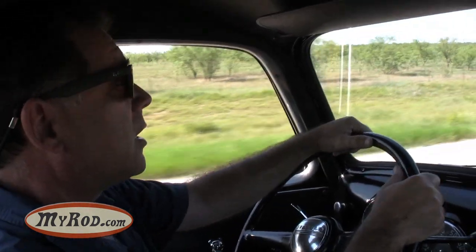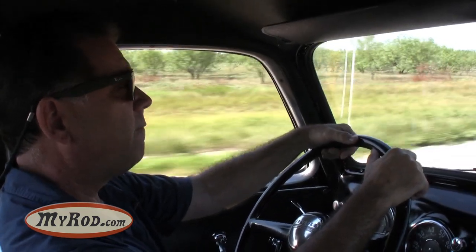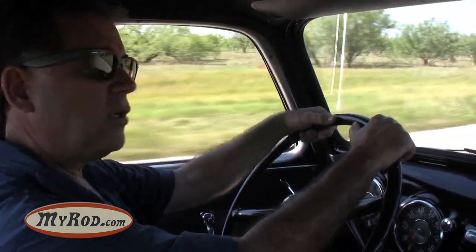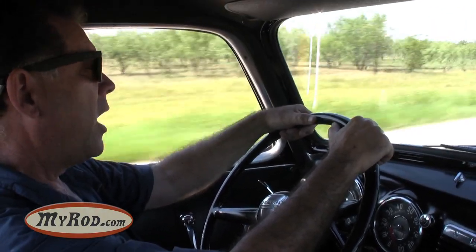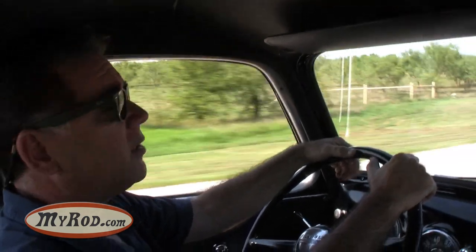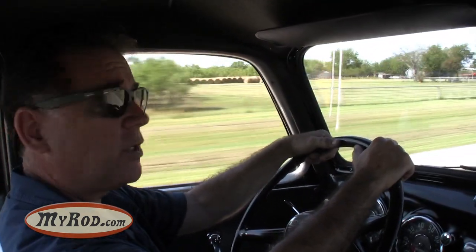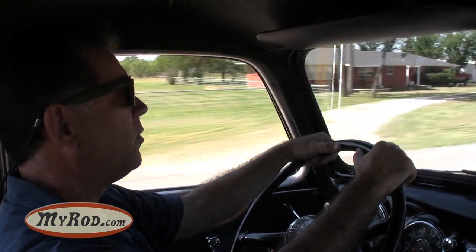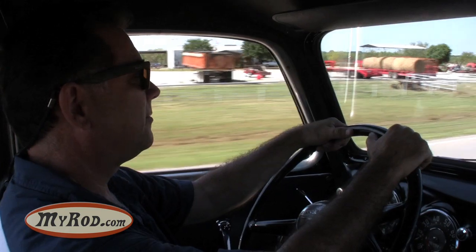These trucks, with their factory original gearing, are better in the 45 to 55 range. They're revving pretty good when you get above that. However, it's a simple change of the rear end to the 3.38, the tallest gear available for this particular rear end. And it makes a big difference. You can actually go highway speed. So that's a change that I would recommend.